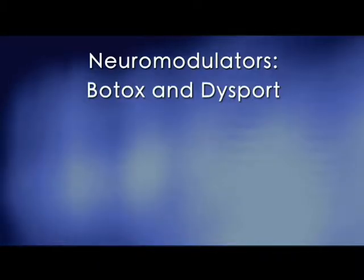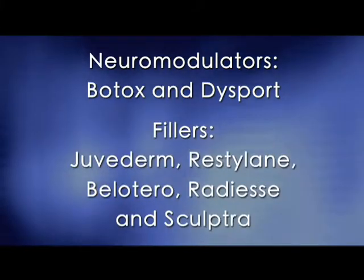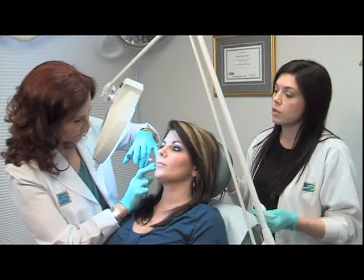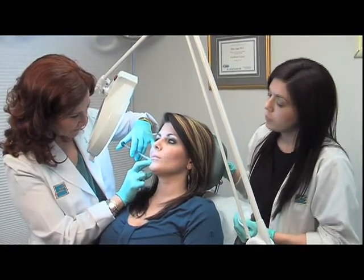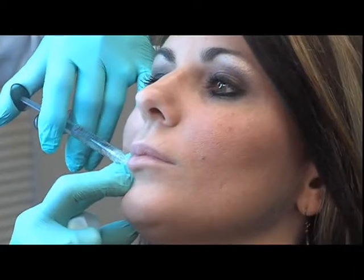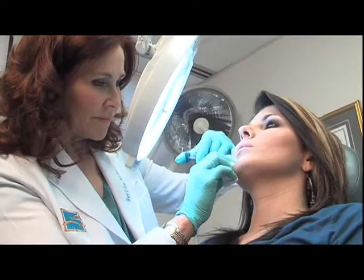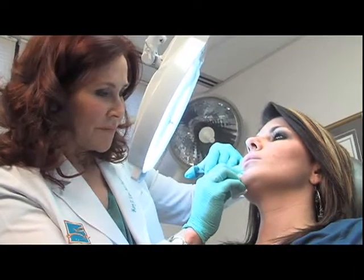Non-invasive injectable treatments are the largest and fastest growing category in aesthetic medicine. Dr. Lupo has always been at the forefront for both neuromodulators, such as Botox and Dysport, and fillers, such as Juvederm, Restylane, Belotero, Radiesse, and Sculptra. With real, noticeable results, no surgery, and no recovery time, there are many reasons why these injectables have been chosen by millions of women, men, and their doctors.